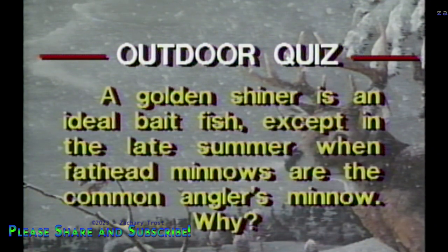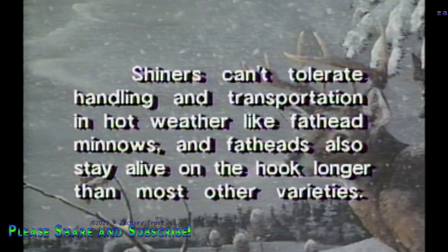A golden shiner is an ideal bait fish, except in the late summer when fathead minnows are the common angler's minnow. Why? Well, shiners can't tolerate handling and transportation in hot weather like fathead minnows, and fatheads also stay alive on the hook longer than most other varieties.